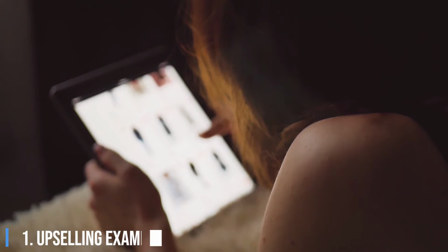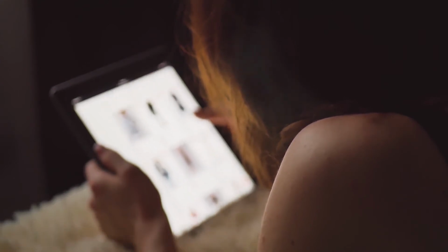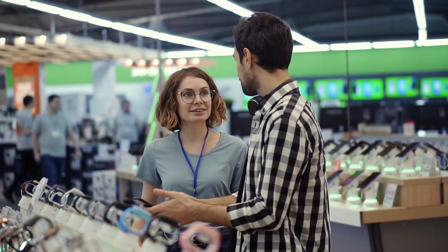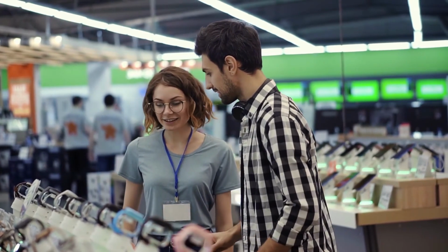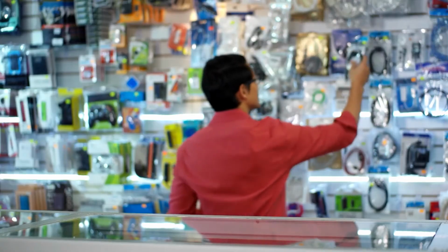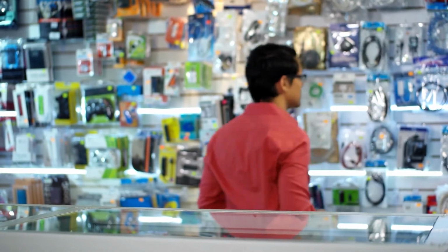Number 1, upselling examples. Here are some examples of upselling. A customer is looking at standard earbuds in an electronics store, and the salesperson suggests a model with noise canceling. A client is looking for an email management platform, and the website displays 3 packages. Each package shows what functions and automation are available, showing the customer how much value they can get for the more expensive packages. A client uses a website building platform to build a free web page. They receive an email from the platform when there are discounts on premium packages.